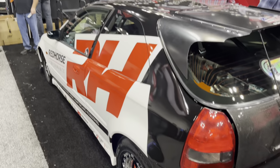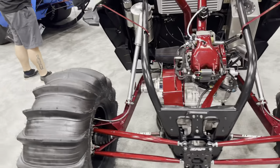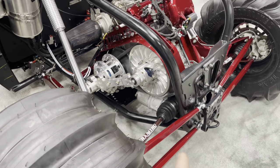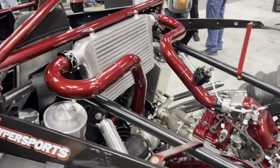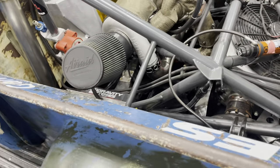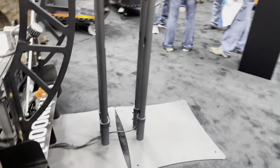Civic is sweet. And that red Camaro, the carbon fiber bumper is awesome. Most insane razor I've ever seen. Look at all the billet pieces on this. It is a big junior dragster clutch. Must be some advantage to it. Carbon fiber work is insane.